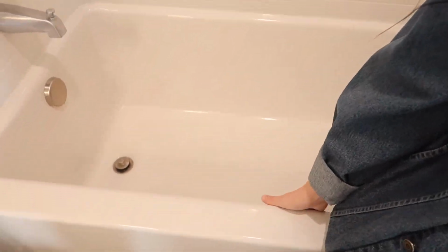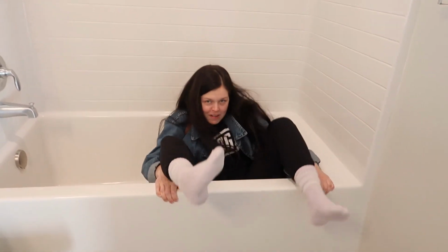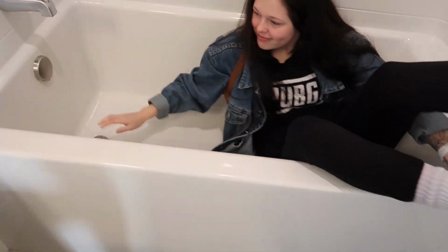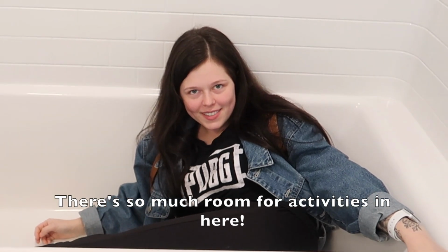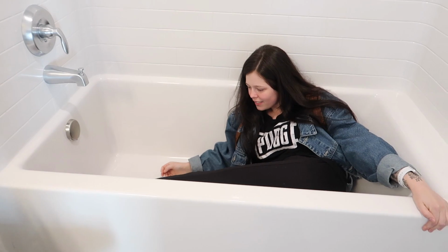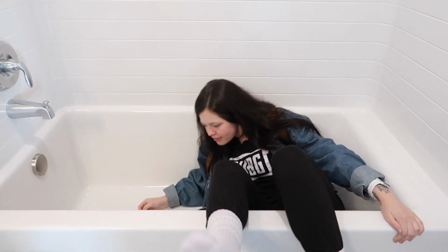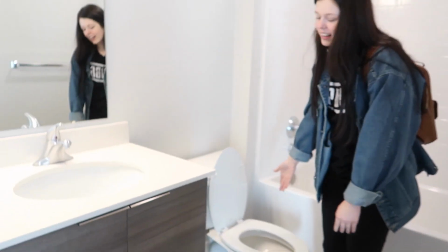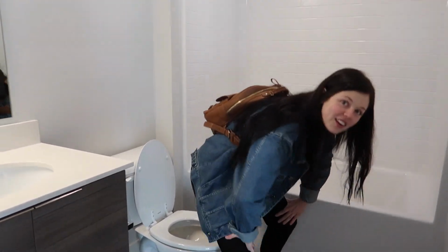Look at this nice spacious bathtub. Get in there. It's huge. I want this bathtub. There's room for activities in here. You could have the most bougie Pinterest baths with a little board across with candles everywhere. I'm not gonna lie, I hurt my elbow when I did that. That was for you guys. Got a nice toilet big enough for your keister.